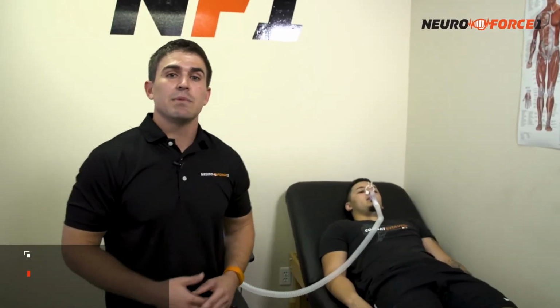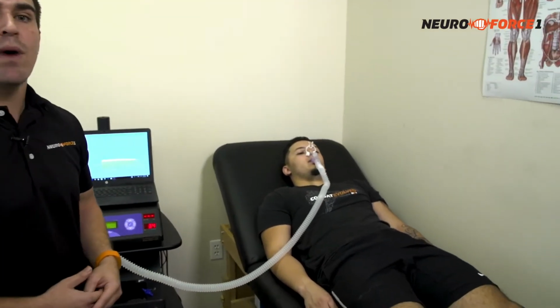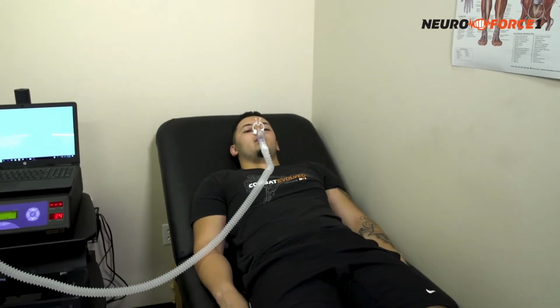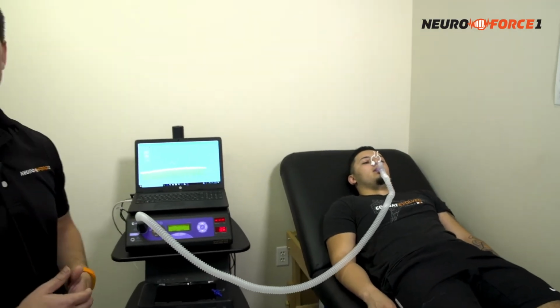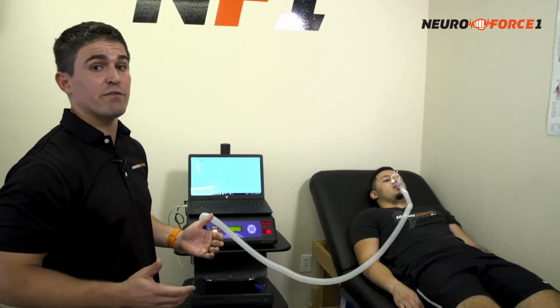The first assessment typically performed here at Neuroforce 1 is the resting metabolic rate assessment. We have Santana breathing through the tube while we monitor his oxygen consumption relative to carbon dioxide production for about 15 to 20 minutes. Number one, this allows us to objectively quantify the metabolism, thereby avoiding crude estimations or equations or just recommending 2,000 calories across the board for everybody.